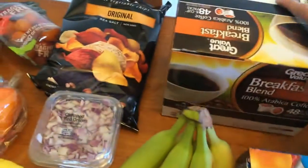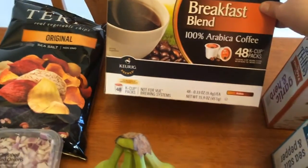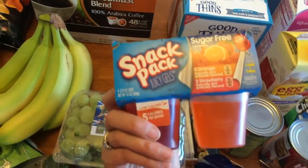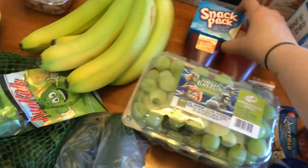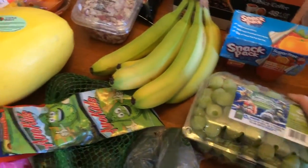Like I said, I'm on a budget this week. So I picked up some of the Walmart brand K-Cups. I've gotten these a lot, and you get 48 of them, and it's only $15, so it's a great deal, and it is good coffee. So some sugar-free Jell-O. I'm not a huge fan of this. I like to have it if I want something sweet, but my youngest son, who's 16, he really likes those, so I give those to him in his lunch.